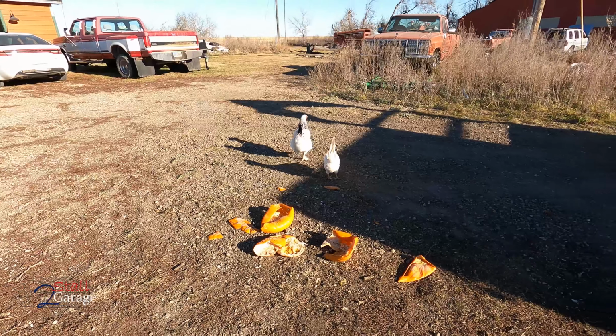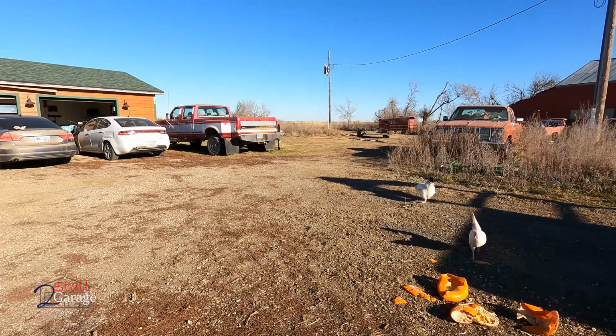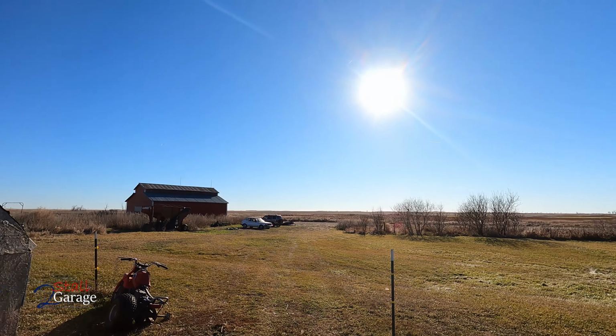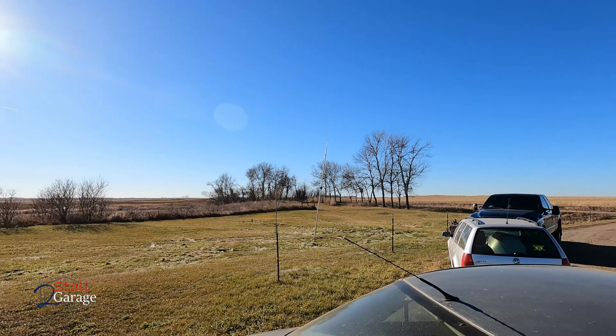I think today it's the nicest November day that I've remembered. These two hens are eating some pumpkins. We lost one last night, it looks like, but I think she might have wandered out from right back there. Just came strolling out. It's about 10:30. Wow, just look at that. Look at that sunshine. It is just so nice outside.